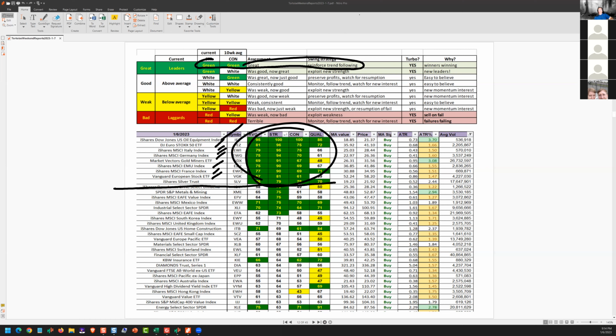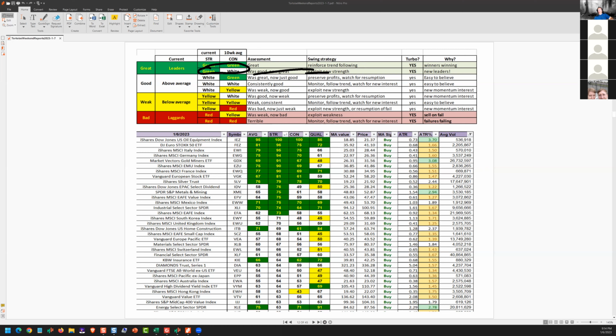Now, green and white was good, now great, and you can exploit new strength. That's where you start seeing these. We're looking at the strength and consistency. So that green and white is Pacific dividends, metals and mining, and European value, or global value. That's good. Mexico and industrials, solid. Growth in EFA. So that's still early days in EFA outperforming SPY.